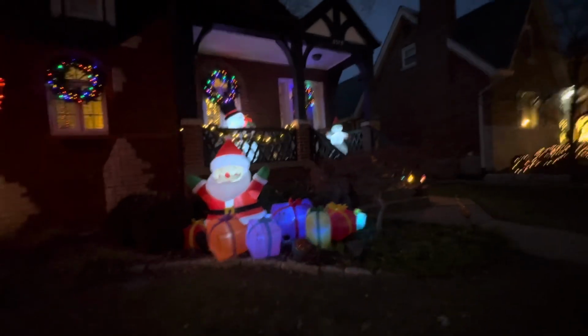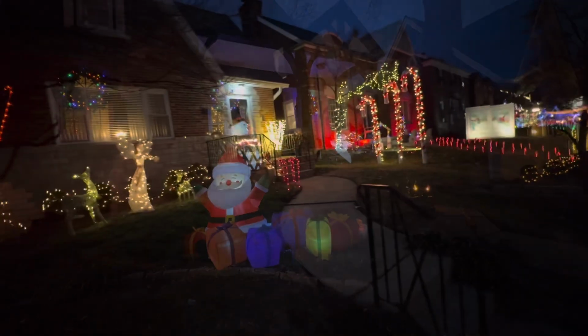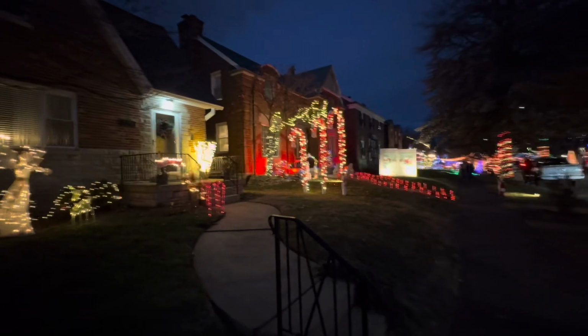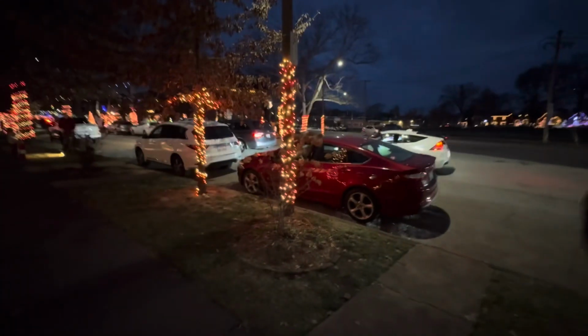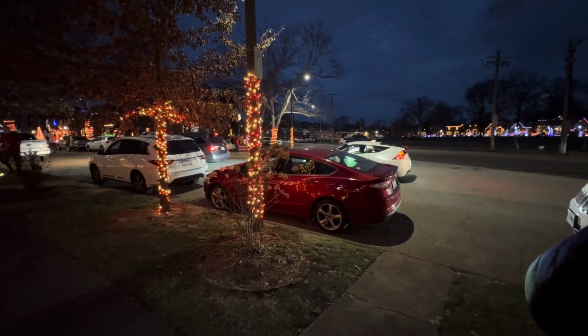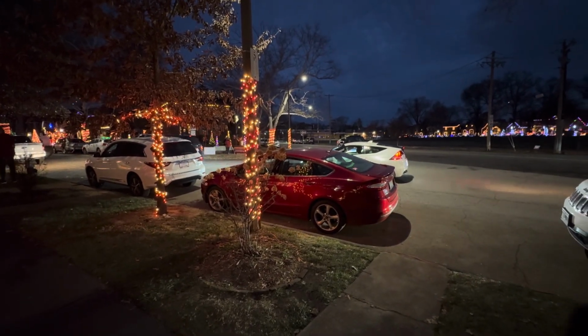Snowman. We have over here on our right a hot cocoa stand. Oh, you can't see. There's a car in front, but right over here at this house, there's a hot cocoa stand. Some kids sell lemonade when it's hot, some sell cocoa when it's cold.